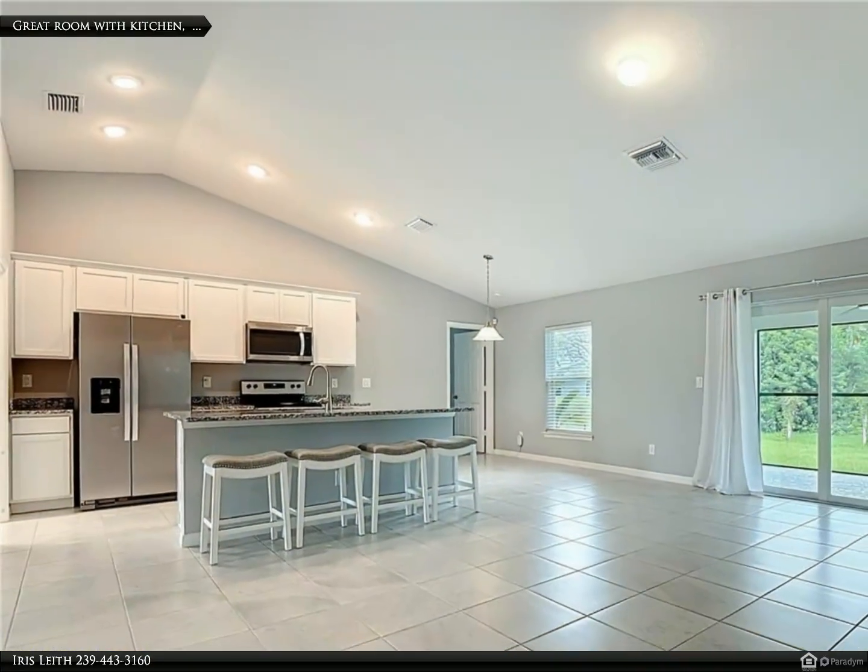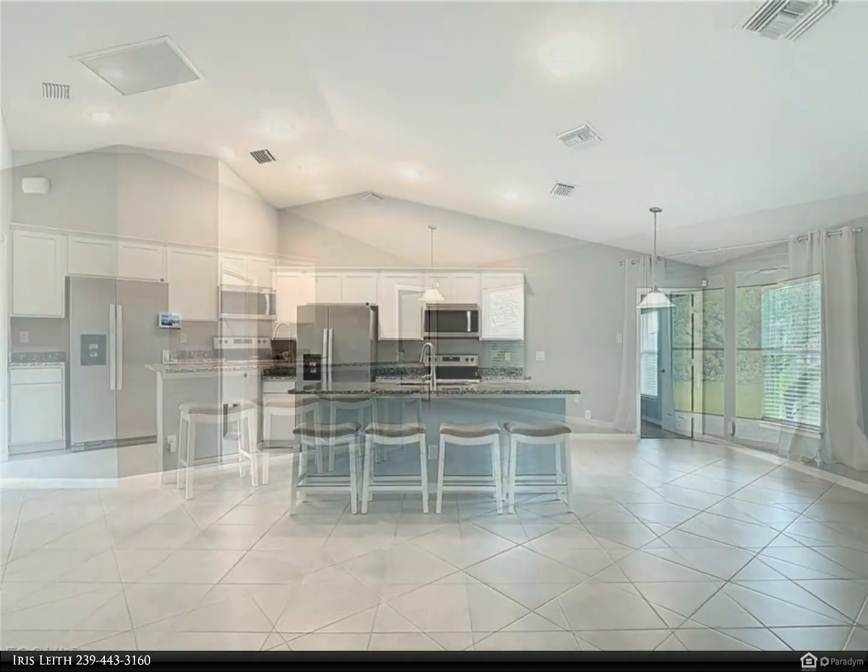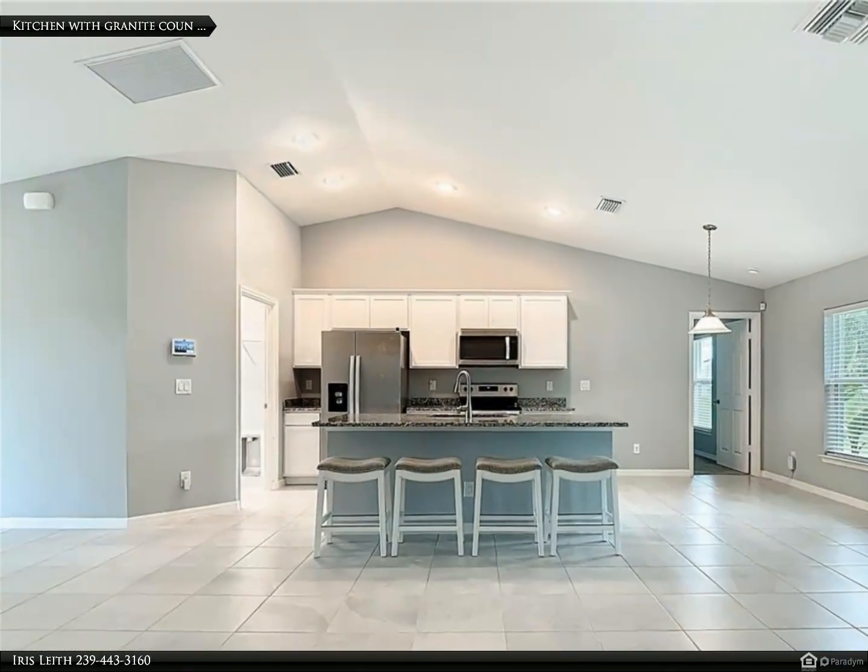From the great room you can go through impact-rated sliding doors to relax on the screened lanai overlooking the backyard with plenty of room to design and build your dream pool area.